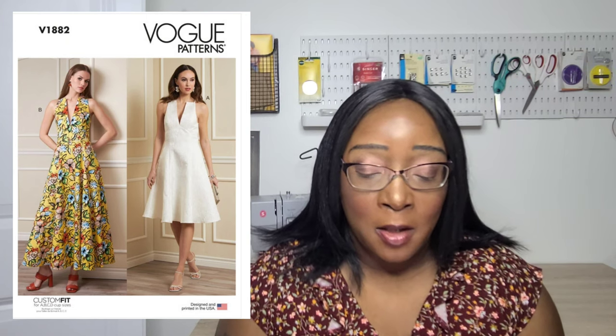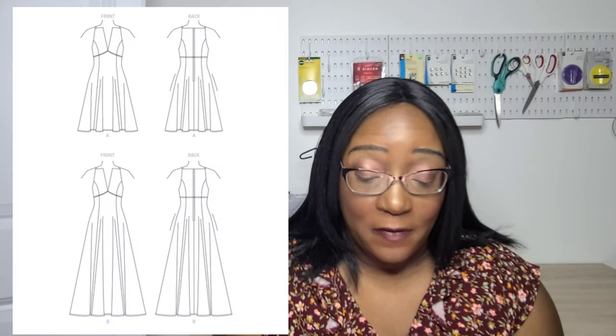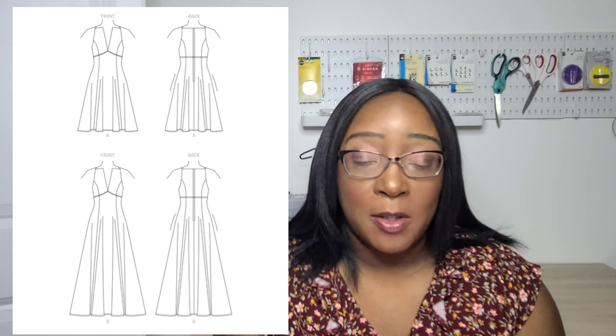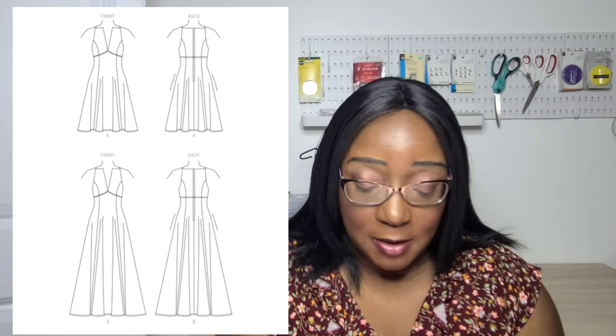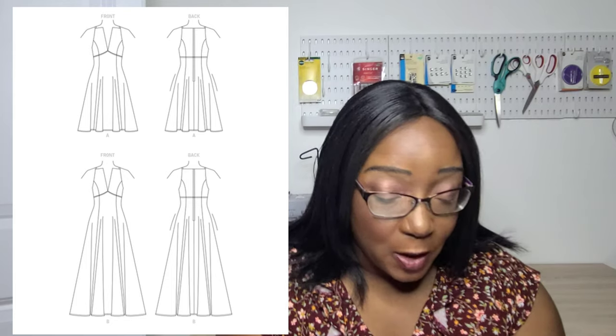And it looks like those princess seams extend down into the skirt. You have an empire waistline. It has cut shoulders, a deep V neckline, and you have side seam pockets. There's some top stitching with this. You're going to be inserting a back zipper for your closure. And then you also have cup sizes, and those cup sizes are A, B, C, and D. So that will be a really nice evening gown as well.